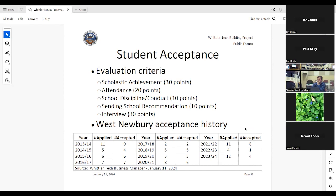My other question is, how many kids from the district attend Essex Tech? It's 4 in the current budget year. It's fluctuated between 2 and 4 in the 5 years I've been here. From the district? Oh, no, I'm sorry, Westinghouse.